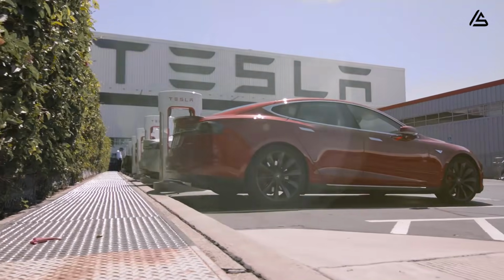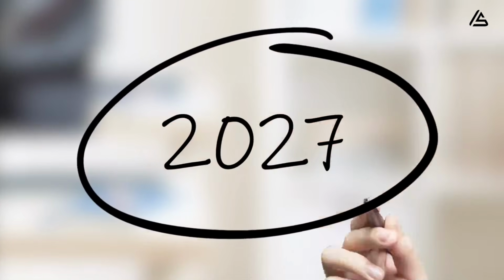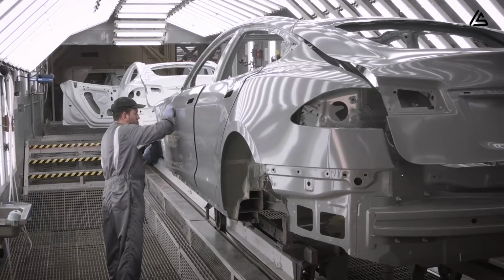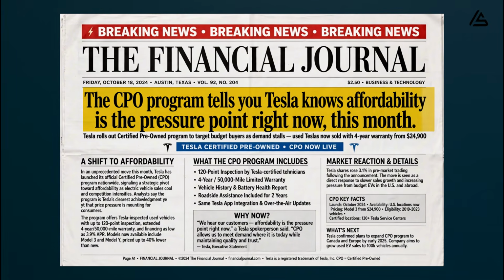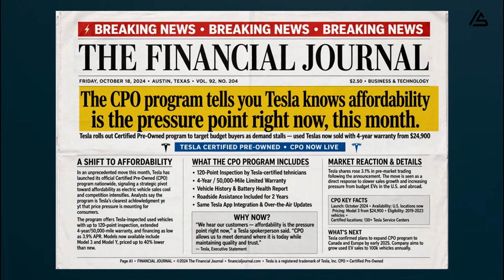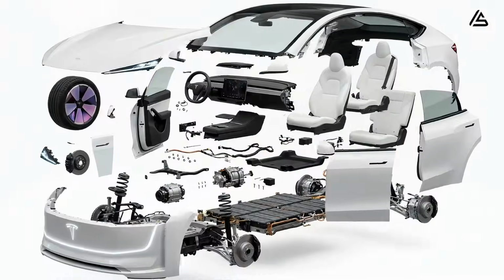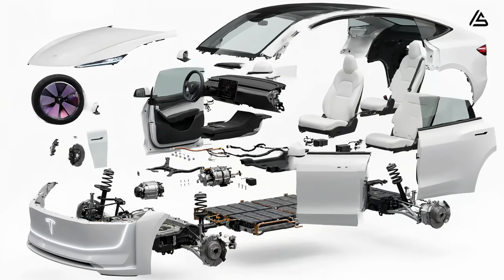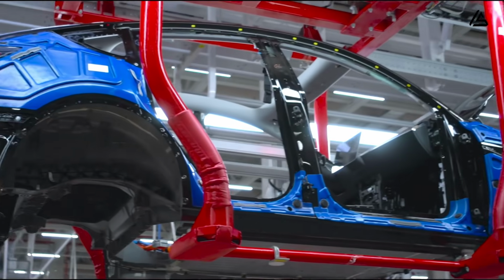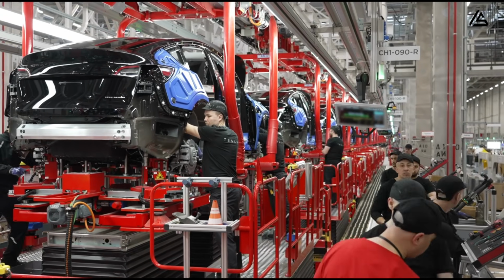Not because Tesla is stalling, because building a car from a clean sheet that hits a lower cost floor takes years, not a press release. So when we say 2027 in the title, that's not us being cautious. That's the actual consensus. The CPO program tells you Tesla knows affordability is the pressure point right now, this month. Model 2 has to answer a much harder question. Can Tesla build a car that's cheap enough to sell at $25,000 to $30,000 straight off the line and still make money on it? Those are two different timelines, two different teams, two different problems. Only one of them has actually shipped.